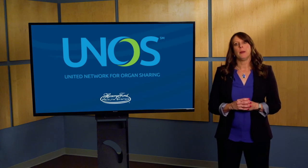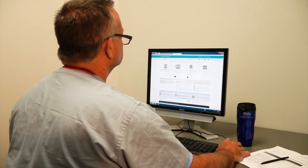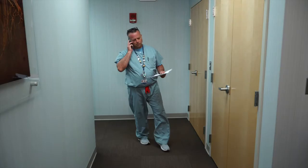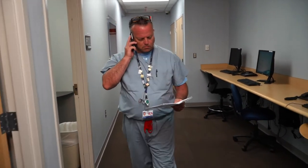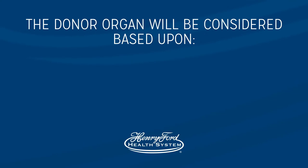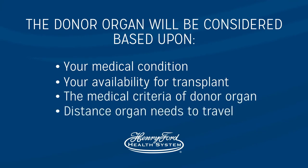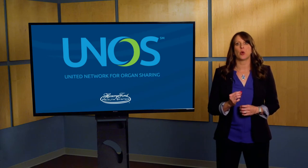When an organ becomes available, medical information is entered into the UNOS computer system and a list of potential recipients is generated. The transplant centers whose patients appear on the ranked list are contacted. The Henry Ford LifeShare team is on duty 24 hours a day, 365 days a year to accept donor calls from UNOS. After receiving and reviewing the organ data from UNOS, a LifeShare team member will contact your transplant doctor. They will then review and consider the donor organ based upon your medical condition, your availability for transplant, the medical criteria of the donor organ, and the distance between Henry Ford Hospital and the organ being offered. According to UNOS policy, the transplant team has only 1 hour to make its decision to accept or reject an organ offer.